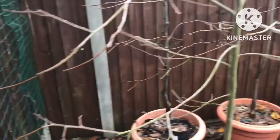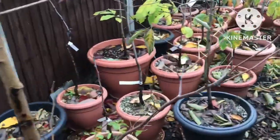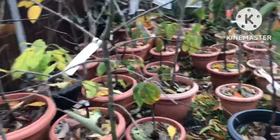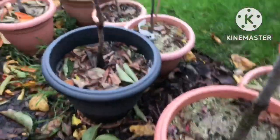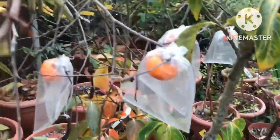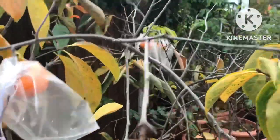Pretty much everything else now is completely dormant at the back. Got nothing of interest to really show here. The jujubes are now completely leafless, as are most of the persimmons. However, I can quickly just show that I've still got fruits developing nicely on my Morris Burton persimmon.